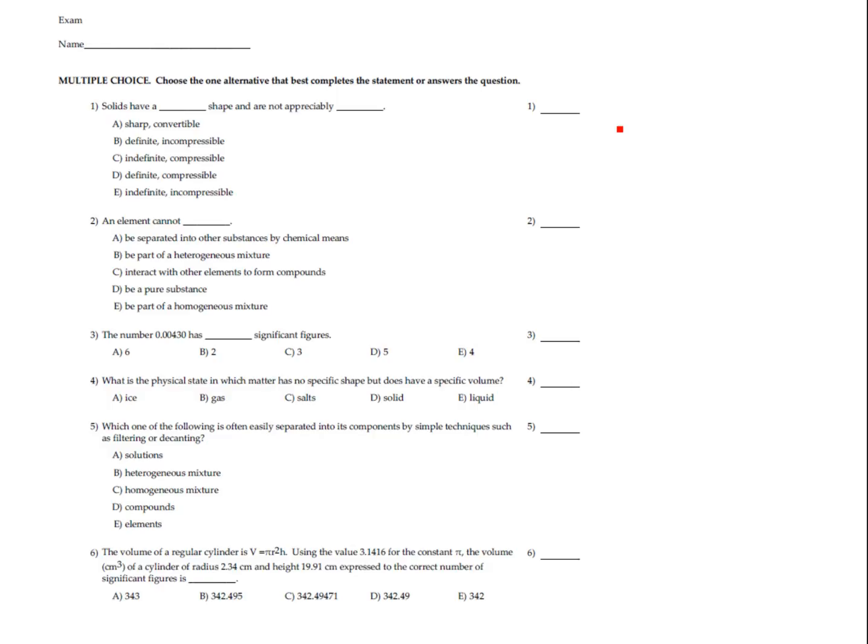All right. This is just more sample problems like I gave you today that would be similar to those in the test. So number 1, I asked you on the test if it was a property of liquids. This one happens to be a property of solid. Question, some other properties of your states of matter. Solids have a definite shape and are not appreciably compressible. So number 1 is D.